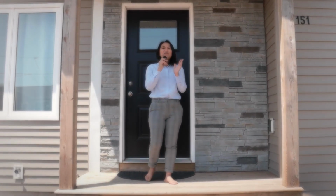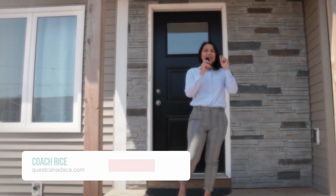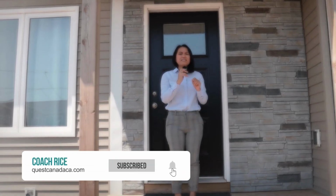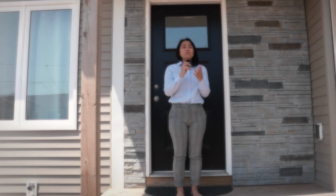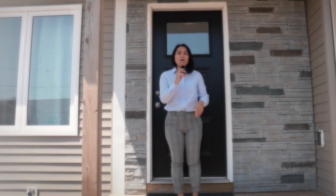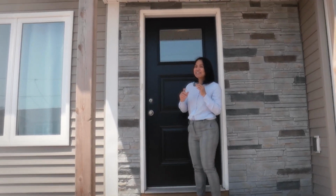We are here. We're going to take a tour of a 3-bedroom apartment here in Moncton. This is about 5 to 10 minutes away from the city center. And when we say city center, it's about the Walmart area here in Moncton. And this is a pretty nice place.